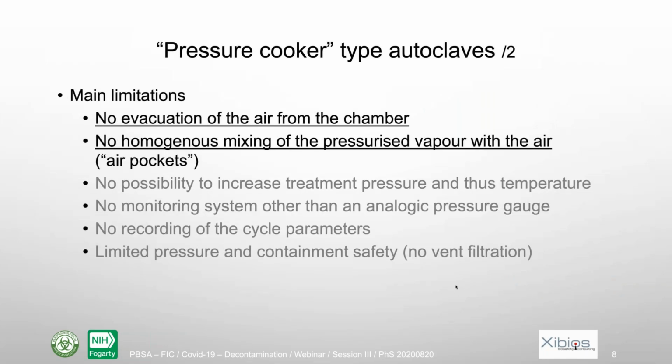The main limitations of this type of autoclave, there are a number of limitations. The main one is that there is no evacuation of the air from the chamber. Since when you close the chamber together with the load and the water, then even if you create steam, you don't evacuate the air. And because of that, you have a mixture of air and steam. And there is no good mixing of the steam with the air. That means that inside your waste bag, for instance, you are very likely to have air pockets. And in that case, you will not have the contact between the steam and the biological agents that you want to kill.